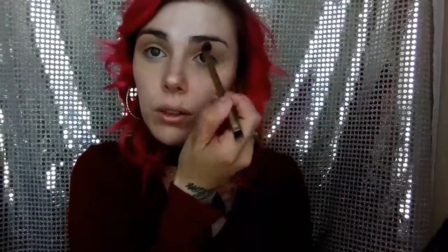I love browns and neutral colors. I'm not too big on bright colors for my eyes. Sometimes I will, but not very often.